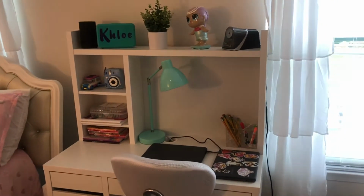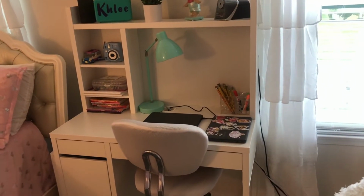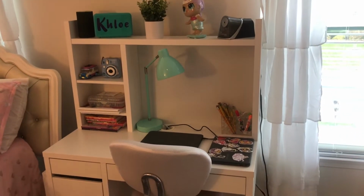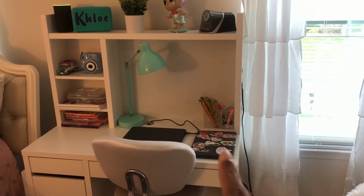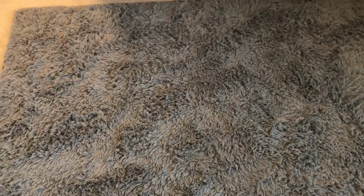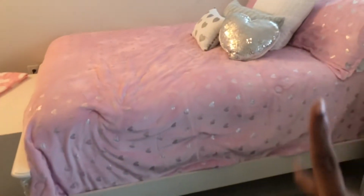We moved it over here. So she wanted it over there. So we got that. Just kind of straightened that up. Some stuff on it. So she loves that. So she has her school Chromebook. And that's the Chromebook she already had. So she loves that. And then a new rug I got from Amazon. It wasn't too expensive. So, yeah. It's really soft. She had a pink one. So since she had the pink bedding with like the silver, we just changed it up.